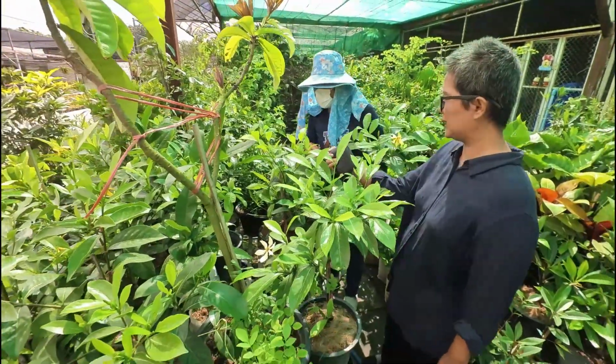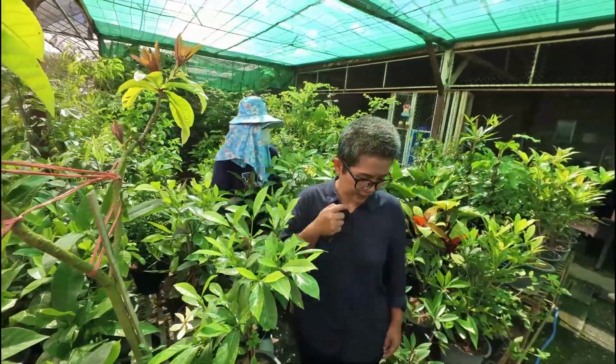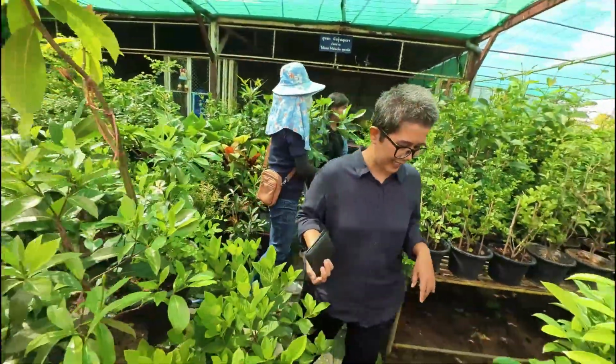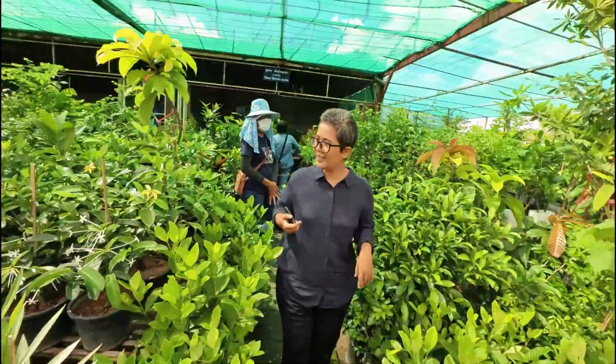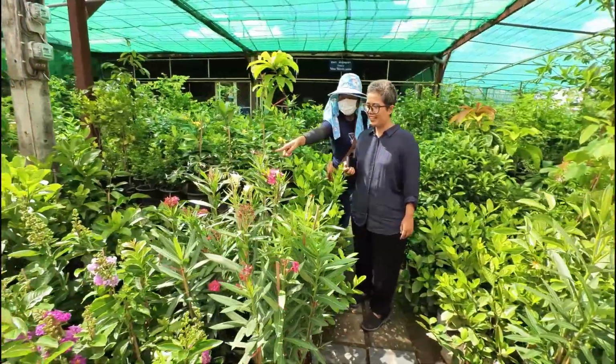And Kundal really knows her plants. She really knows what she's got in stock and the detail about them and what conditions they need, what amount of water and feeding and sunlight, things like that. And she's always happy to share this information.